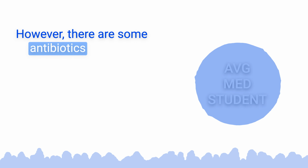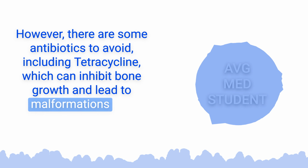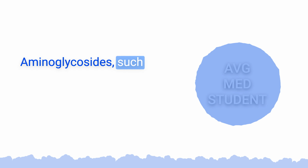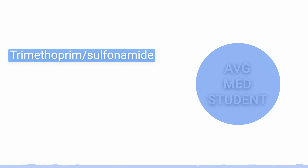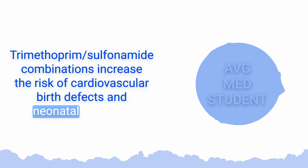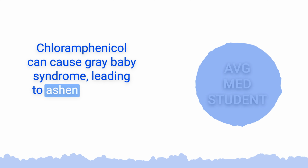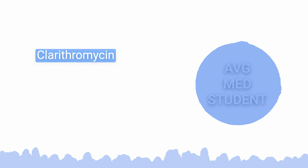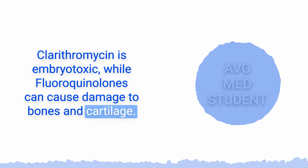However, there are some antibiotics to avoid, including tetracycline, which can inhibit bone growth and lead to malformations and yellow discoloration of the primary teeth. Aminoglycosides, such as gentamicin, can lead to hearing loss and CNS toxicity. Trimethoprim-sulfonamide combinations increase the risk of cardiovascular birth defects and neonatal jaundice. Chloramphenicol can cause gray baby syndrome, leading to ashen gray skin, cardiovascular collapse, and abdominal distension. Clarithromycin is embryotoxic, while fluoroquinolones can cause damage to bones and cartilage.